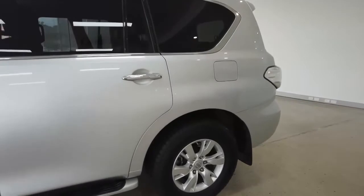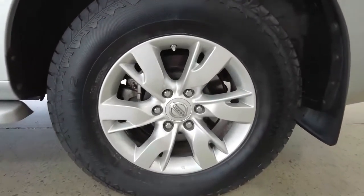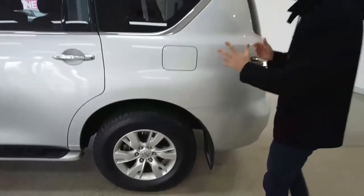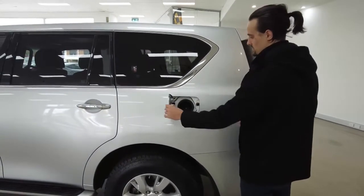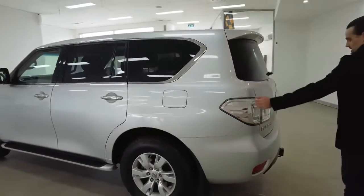Okay, back left-hand tire. Let's suss it out. ABS brakes installed in the car, my friends. Your wheels won't lock up and skid along the road if you're in an emergency scenario. Push open fuel cap, how fancy is that? Unleaded fuel. Let's now take us round to the back.